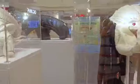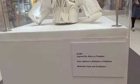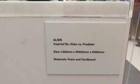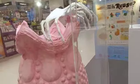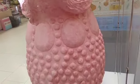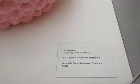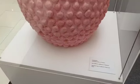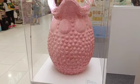And this one, what is this? Alien. Alien, same, guys. Alien, ayan, and then from foam and cardboard also. And this one, alien also. Foam, cardboard, plastic, and paper. And yung kanyang materials is foam, cardboard, plastic, and paper. Ayan. Oh, okay. So really amazing, guys.